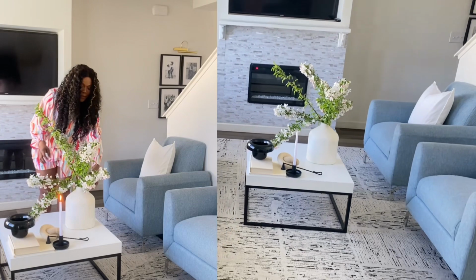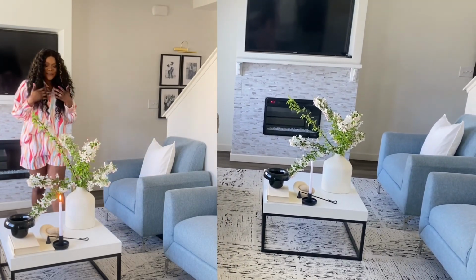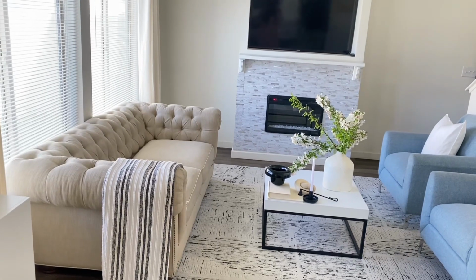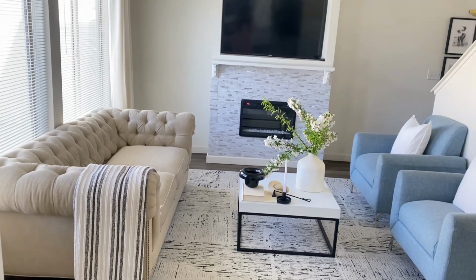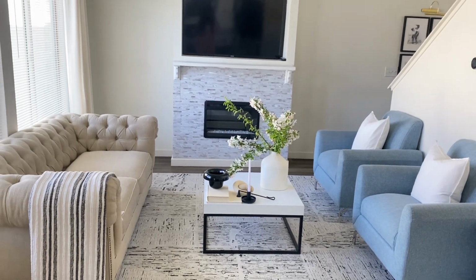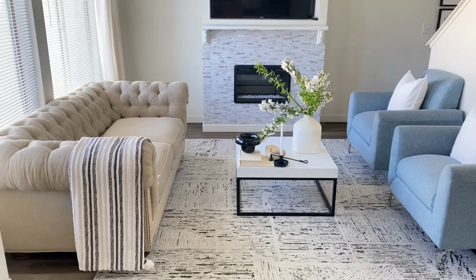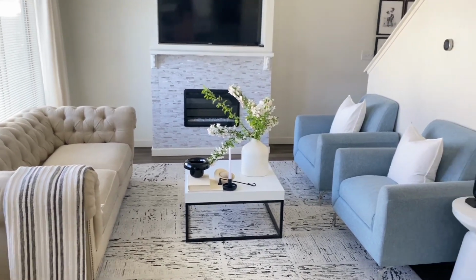And on this side, I don't keep anything on my couch. I don't mind placing things on my couch, but I keep it very simple. For me, I just feel like too many things just kind of stress me out. So I just keep a throw blanket right there, and that will do it.